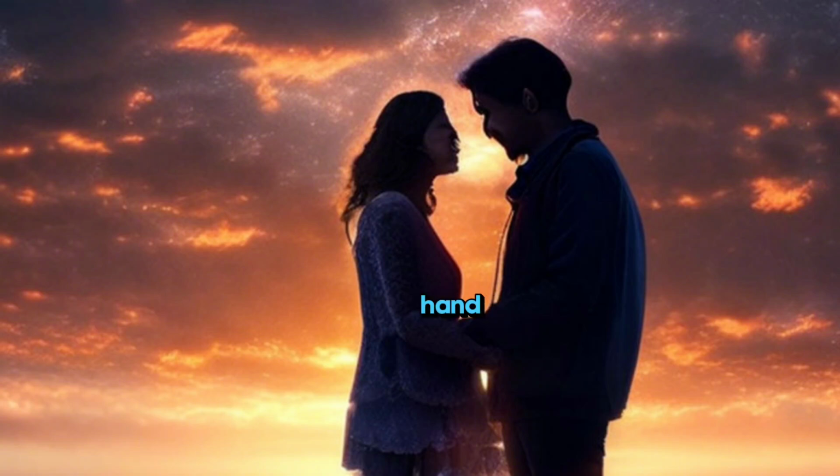Holding a woman's hand in the right manner can be incredibly intimate and seductive. This simple gesture carries a profound ability to create a deep emotional and physical connection. Imagine you're seated opposite each other at a cozy table, engrossed in a meaningful conversation.